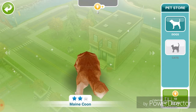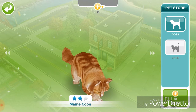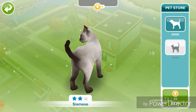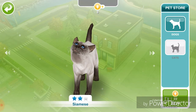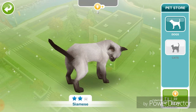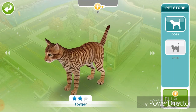Here's a Maine Coon, it's very cute. Let me see your face. I don't want to see your butt. They won't show me their face, but I could tell they have green eyes. Okay. Here's a Siamese cat. Siamese are pretty cute. But not like that. That one's really ugly. I don't know why they're ugly. And Sims version, it's so ugly. No offense. Ew, I don't want to see your butthole.